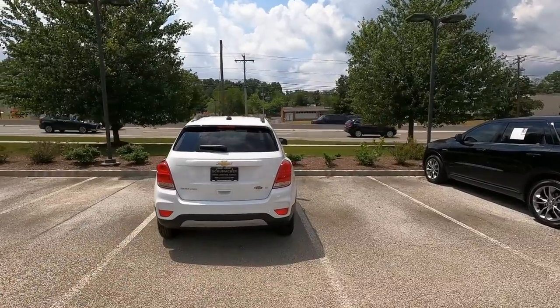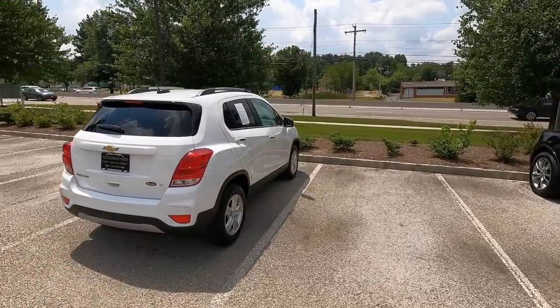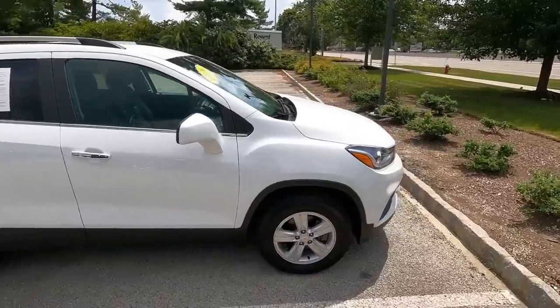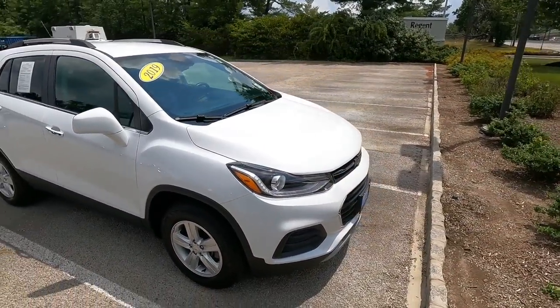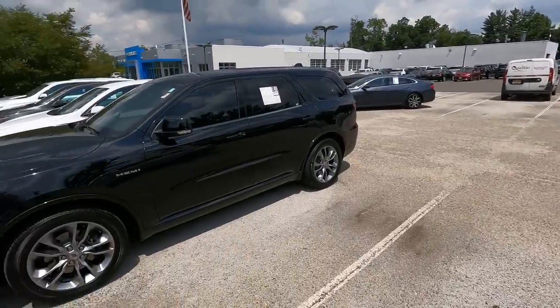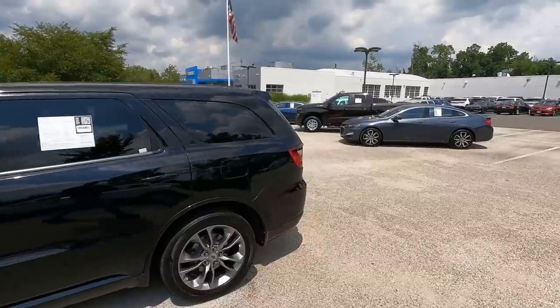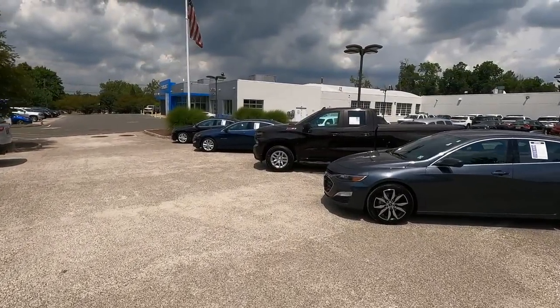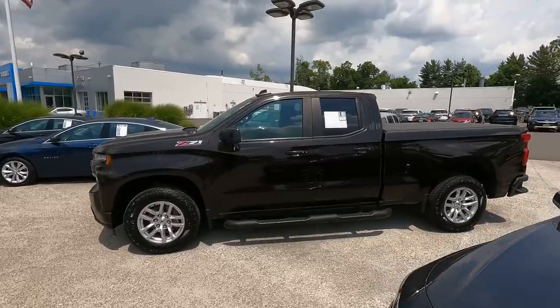We just got this in, a new Trax. Well, not a new Trax, a new used Trax to us. This is a 2019 white LT. Nice vehicle. Everything else here is pretty much the same as it's been. We got a couple of Malibus in, and we got this nice Silverado double cab. And it does have a custom exhaust on it.